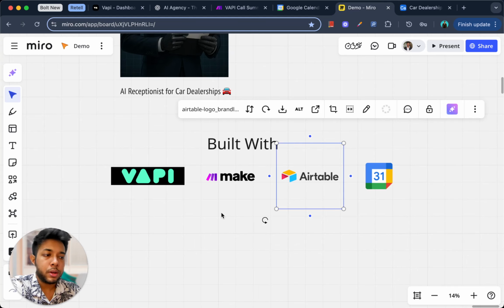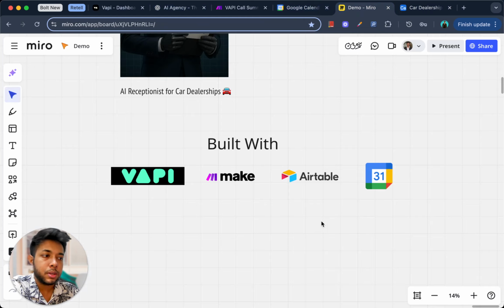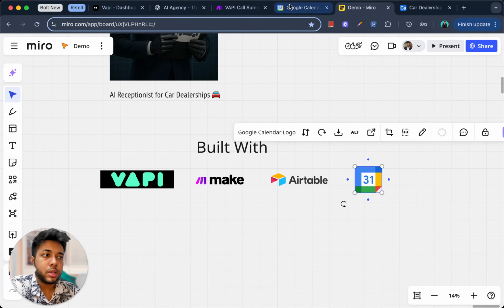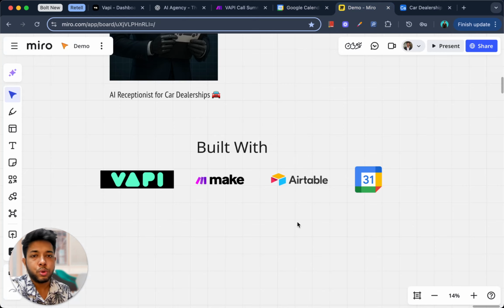And we are using Airtable as the CRM. So this is the CRM that you saw. This is basically Airtable, and I like to use Airtable as the CRM because there's a lot of flexibility behind this CRM. And as you saw, this is a Google Calendar, just a simple calendar where we can just book test drives here and there.